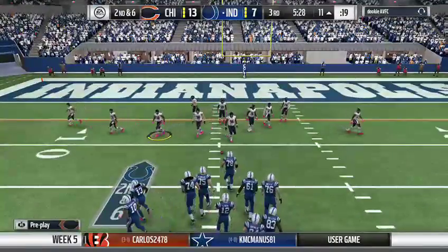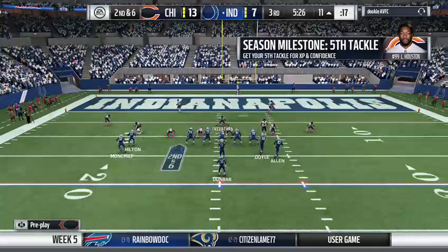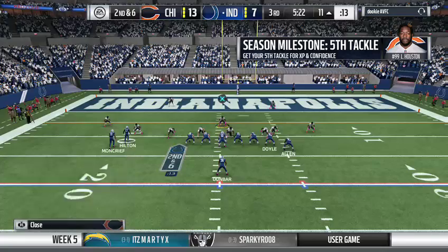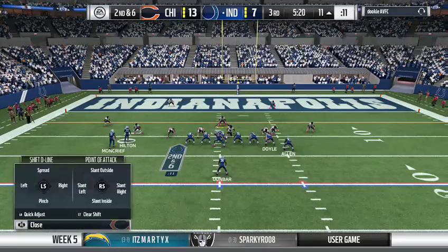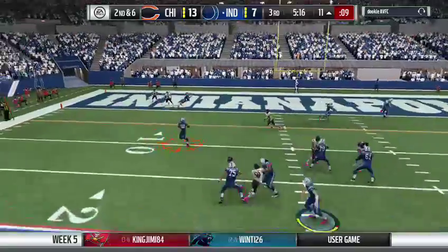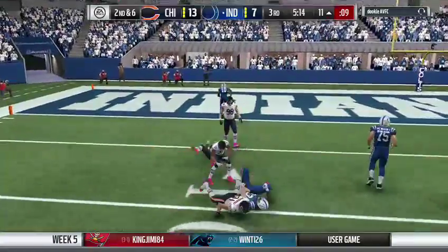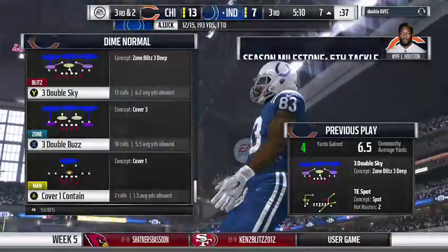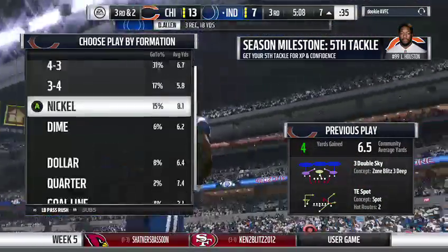Second down to the offense in search of 6 yards. On second down, here's Luck. And this is complete. It's Allen. And here he'll get it down to the 7. It's a 4-yard pickup, and they're going to face a third down.